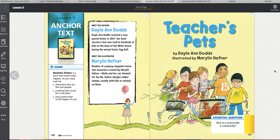She must be famous. Now, our illustrator, what's our illustrator do, Jamie? Draws the pictures, yep. Our illustrator is Marilyn Hafner. And it says, readers of Ladybug magazine know two characters created by Marilyn Hafner, Molly and her cat, Emmett. For fun, Ms. Hafner designs rubber stamps, usually with kids or animals on them. So she draws pictures and she also makes rubber stamps.